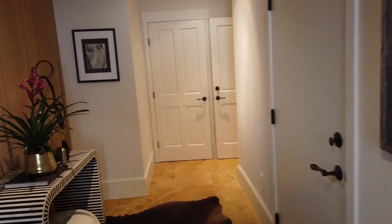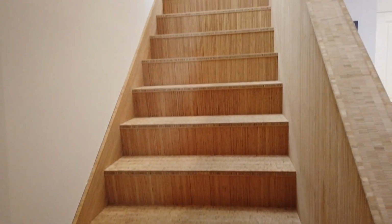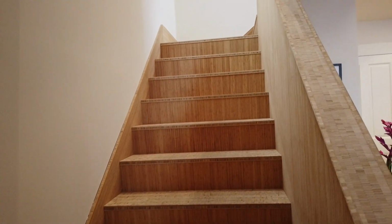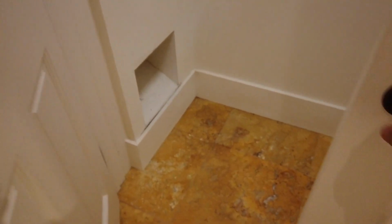So when you first come in, you'll notice this beautiful staircase. Like I said, it's a lot of bamboo, and usually I'm not a big fan of bamboo, but here they've done it so well, I hardly even notice. It's this great organic yet solid edifice, but it's softer somehow, I think. Down below, you've got travertine here, and a really generous entry closet. You've got more of that bamboo detailing here, and this turns on automatically when you come in, and your mail slot is over here.